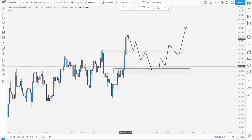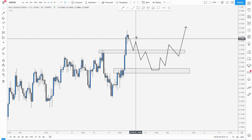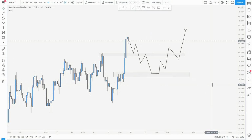But again, two levels to monitor. First one is right here. Can you take longs from it? Yes, you can if you get a confirmation, but make sure you are aggressive with your break even, because again, the market can decide to further pull back to revisit some of those lower areas. And then from there, I'm gonna start focusing on longs. Okay, that's the plan on NU.